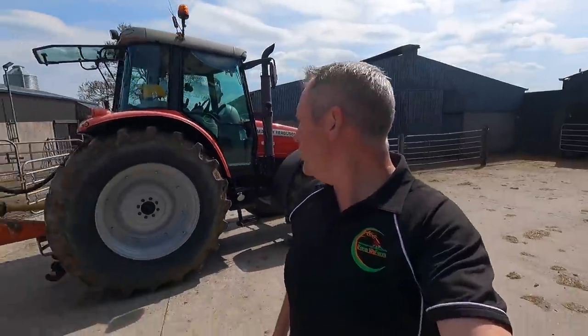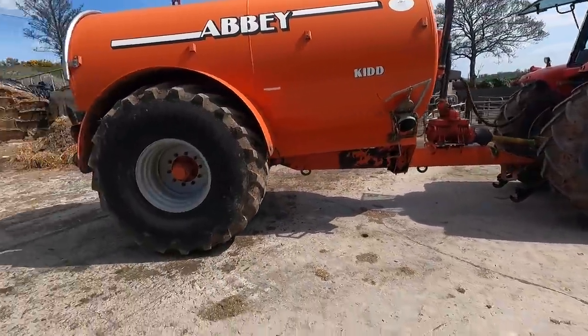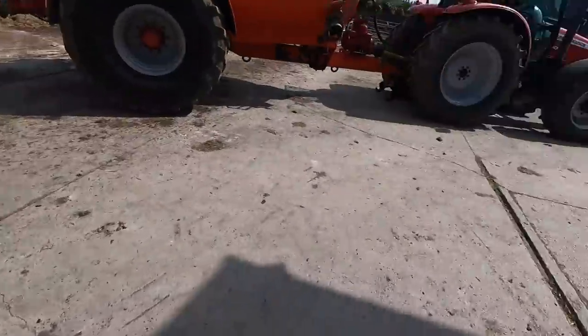Right, so we're just after hooking on the tanker on the back of the tractor in a level enough spot. I'll let him come down here and park in the yard and then I'll reverse back into this more level spot here.